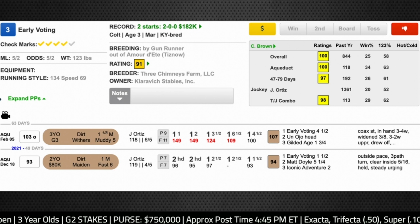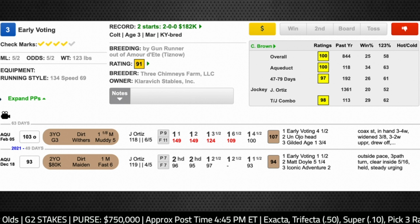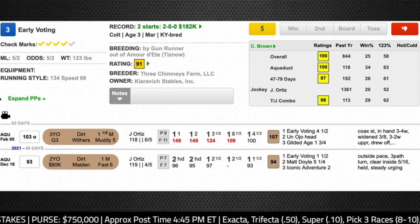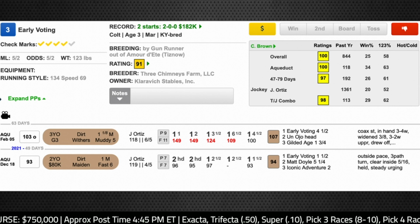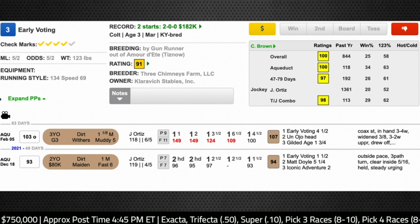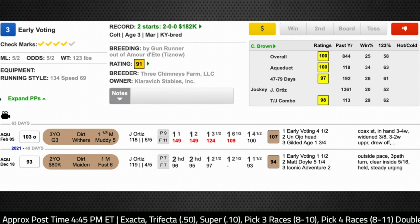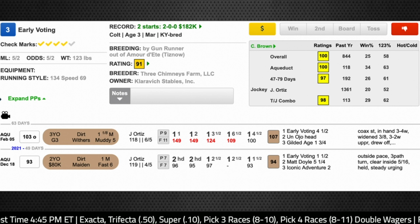That Withers was somewhat flattered by run backs out of that race. Obviously, the runner-up Unoho came back to win a graded stakes at Oaklawn Park in his next start, so that flattered the form of the Withers. Also, the fourth place finisher Grantham came back to finish a good second in the Tampa Bay Derby in his next start. So that was definitely a stronger race than maybe some people initially gave it credit for at the time.